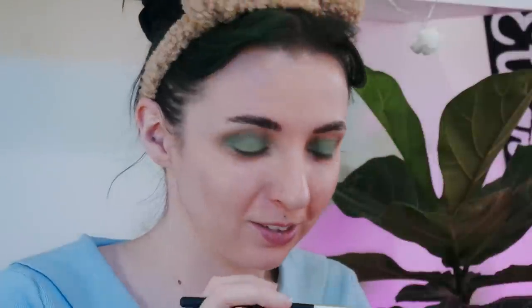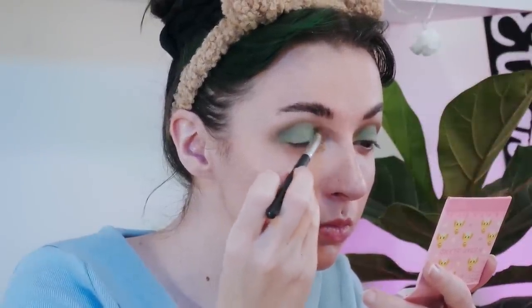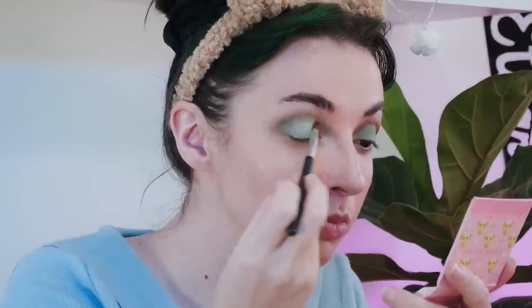I guess I'm gonna go in. I wish this was more of a yellow green instead of a blue green. So I guess I'm gonna risk it all and put some of this yellow. It should lighten things up.